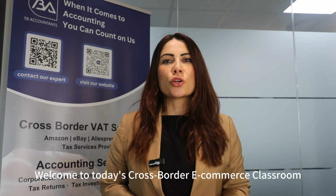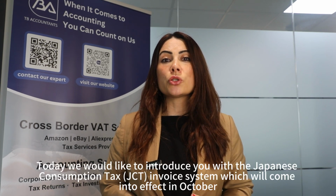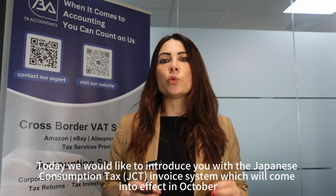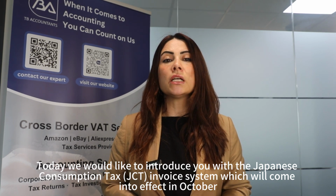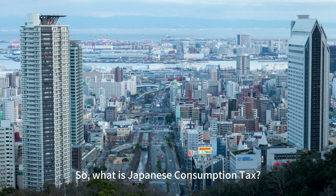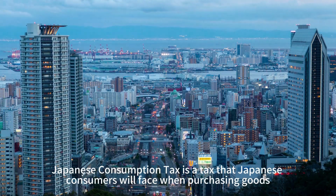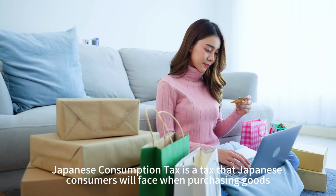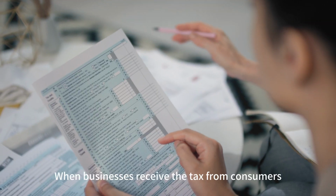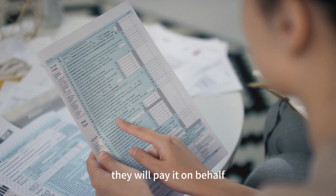Welcome to today's cross-border e-commerce classroom. Today, we would like to introduce you to the Japanese consumption tax invoice system, which will come into effect in October 2023. So, what is Japanese consumption tax? Japanese consumption tax is a tax that Japanese consumers will face when purchasing goods, both online and offline. When businesses receive the tax from consumers, they will pay it on their behalf.